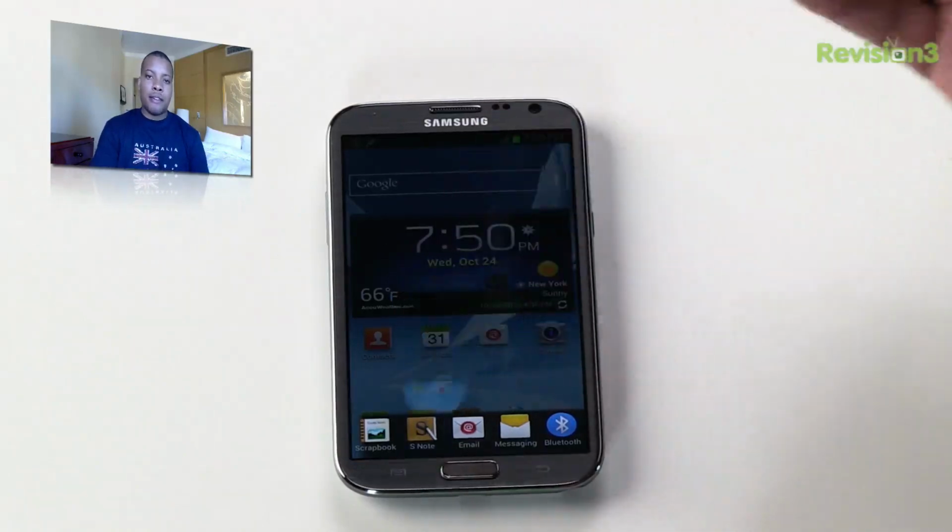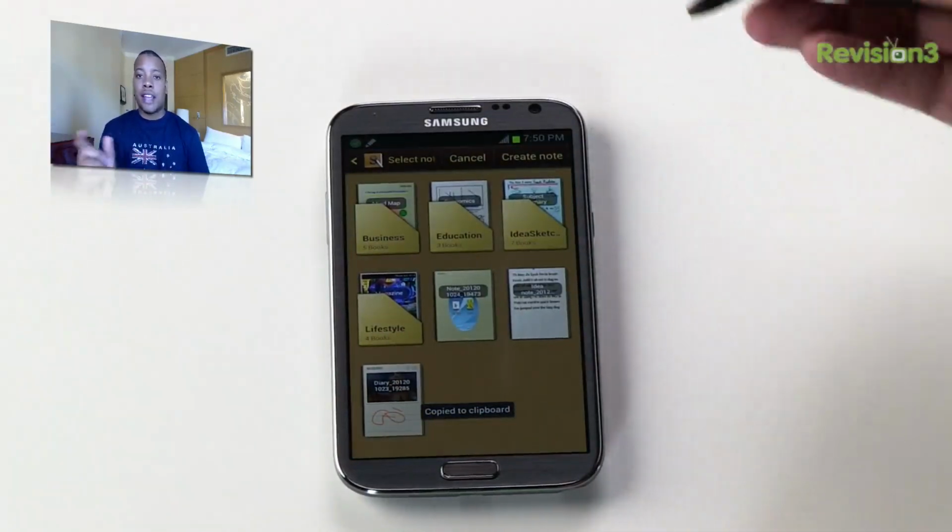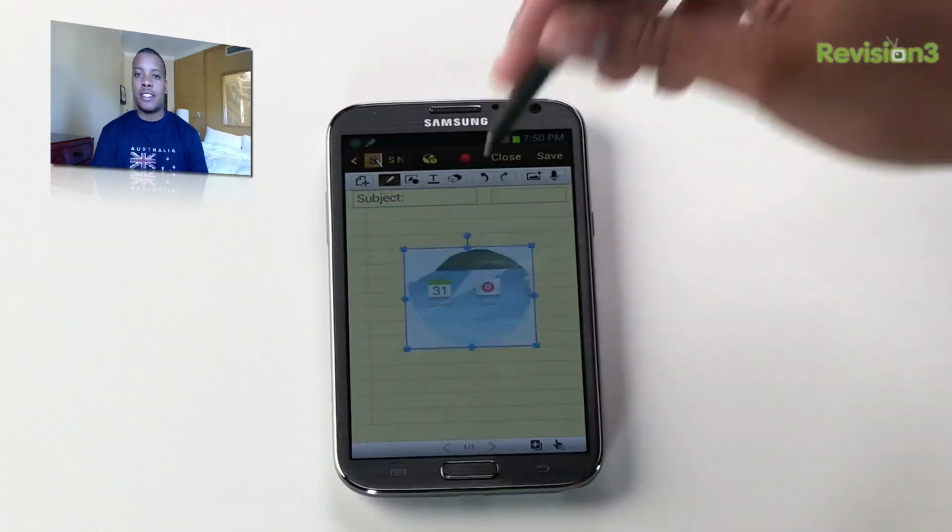And the stylus is very, very responsive. Anything I was doing with it, just navigating the OS with it, or if I was actually writing a note, the stylus did a pretty good job.